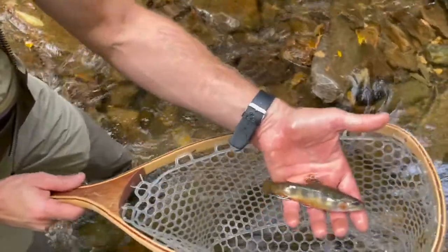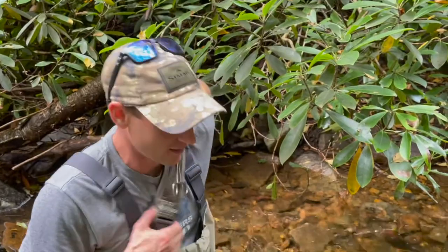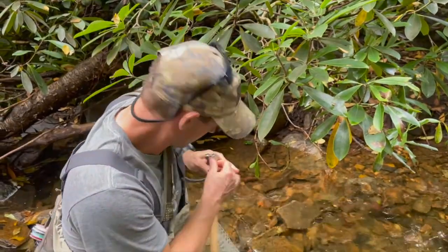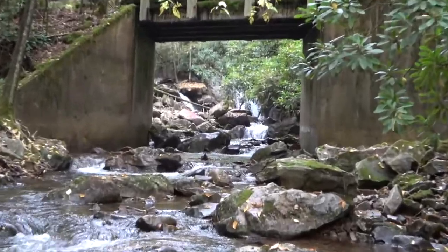Another little nice one. I love those fins, man. Those fins are so awesome. Pulled him out of the backside here. I'm gonna try and get a little bit higher here. I didn't get quite all the way up to where the waterfall comes out, so we're gonna try and hit that here. There's gotta be something under that bridge right there.